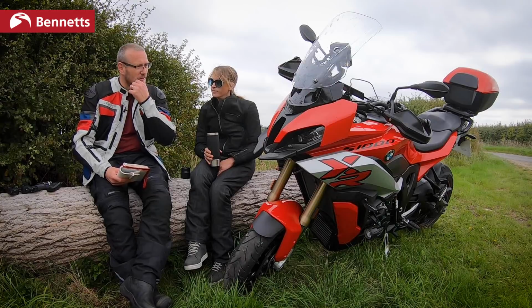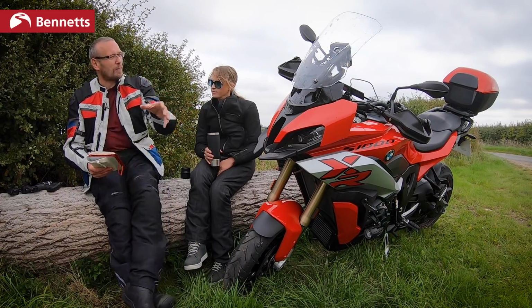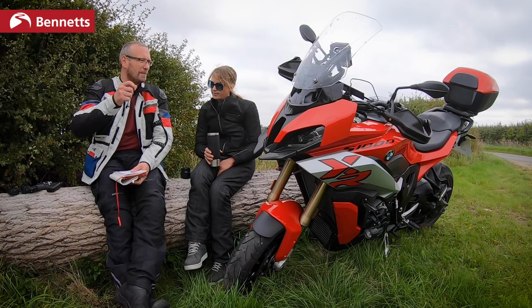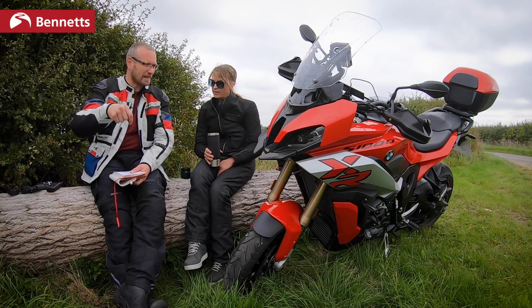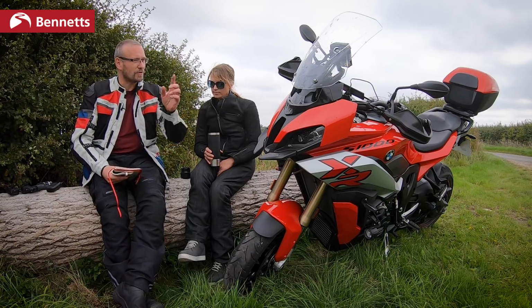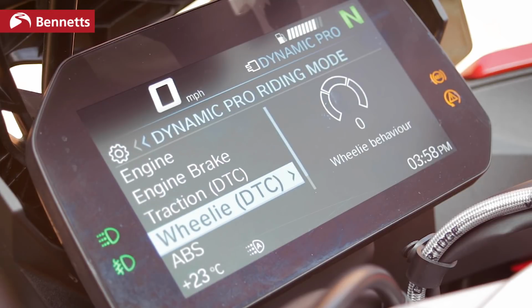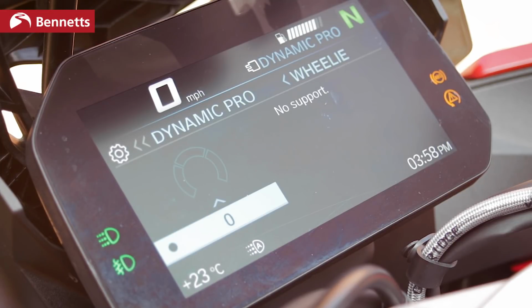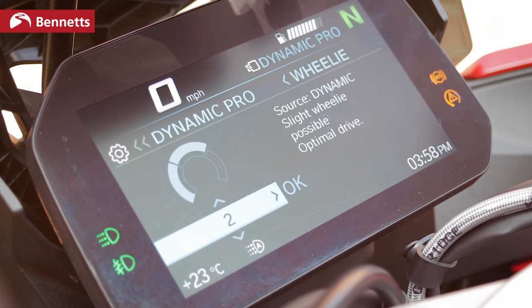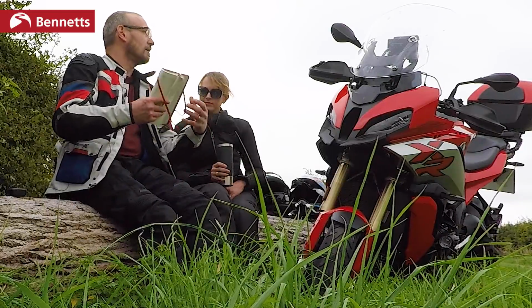Now the things that have changed. I do like Dynamic Pro mode. You have to turn that on. Before, you had to have a little dongle that comes with it, almost like a little USB stick, plugged into the bike to enable Dynamic Pro mode. Now you just go into settings and enable it. It's quite cool. You can adjust the settings, and there is a setting in there that you can tell it how high you want wheelies to go if it happens to come up. It's become a user mode with the ability to have it as hardcore as possible.